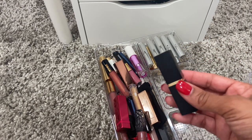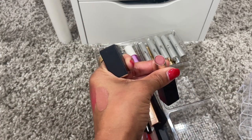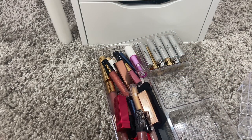Here is a lipstick by Suku. And this one is really pretty. Nice neutral shade, so I will be keeping this. This is in the shade 112.